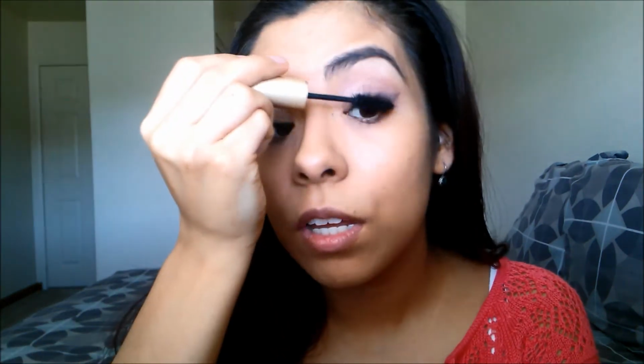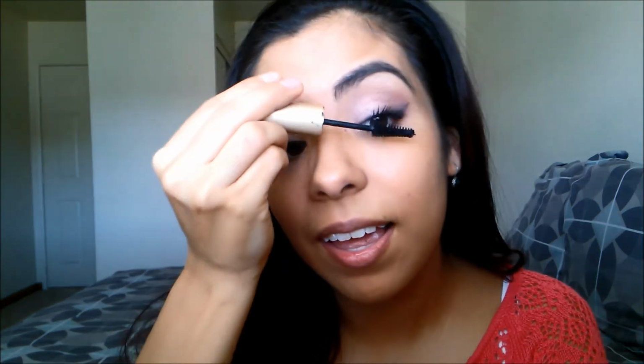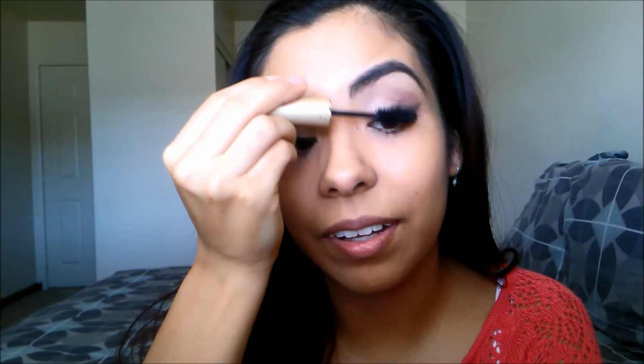Next step is to curl my lashes, and then I'm going to be applying mascara from Zanzuzi. This mascara is by far one of my favorite mascaras in the world, and it's from a company that's based in Mexico. What my grandma would do when she would come to visit, she would bring a ton of this mascara, and then she would distribute it to my mom and to my aunt, and we would each choose how many we want, and whether we wanted it black or brown, and it was just very cool. I love using this mascara.